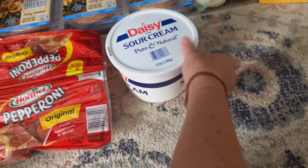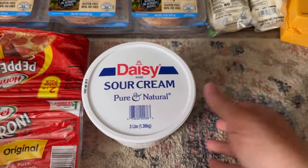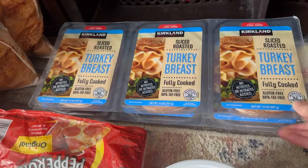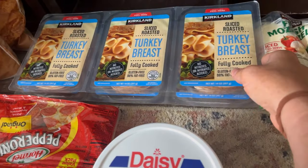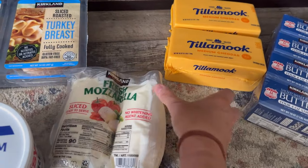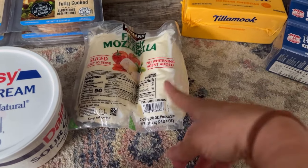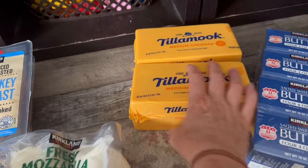One thing of sour cream for our tacos and some other odds and ends that we will be making this coming week as well. 2 things of turkey breast. It comes with 3 individual packs. We definitely do like it. And then I also picked up this mozzarella cheese. It's so delicious on top of the double baked spaghetti. We use 1 package for each, so we can get 2 meals out of this. And then we just layer it.